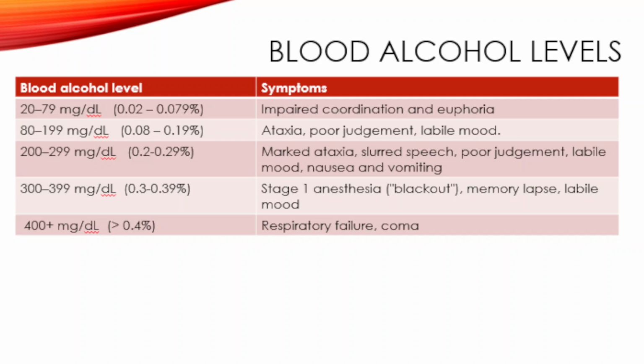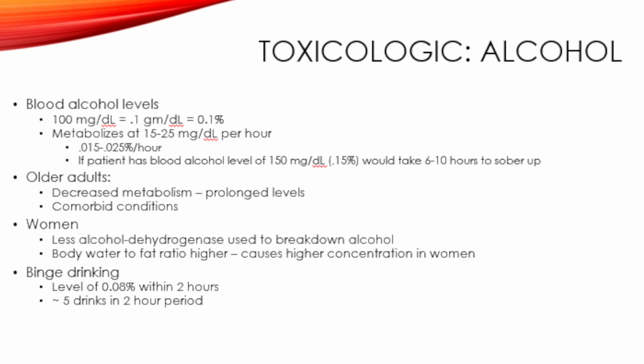When we are in the emergency department, sometimes we do a little, what's the highest you've seen type thing. 478 was my max, and the patient really didn't exhibit all of these signs because they had quite a tolerance built up. That's where you'll see those high ones. Otherwise, they're in big trouble. So 100 milligrams per deciliter equals 0.1 grams per deciliter equals 0.1%. So that's how they get the breathalyzer versus blood alcohol there.